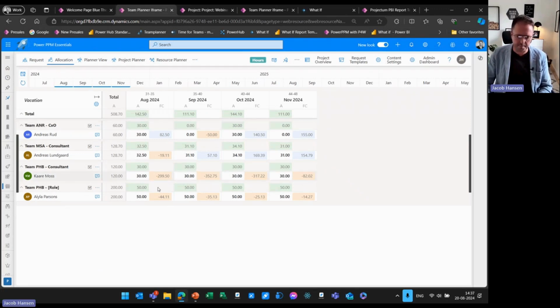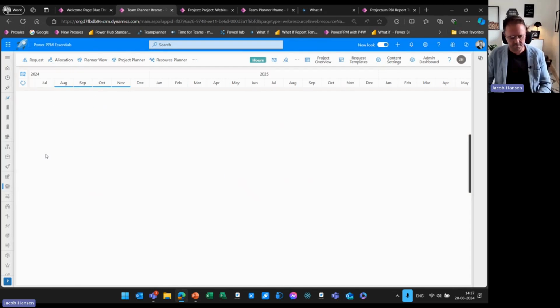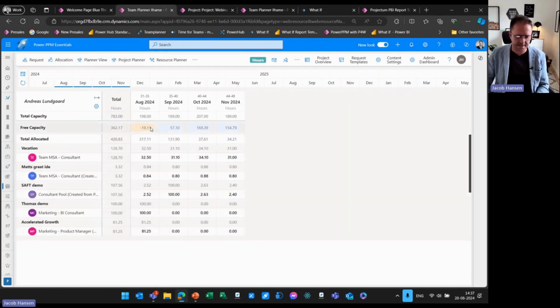That will leave me with a free capacity calculation that they are overbooked, but then I need to fix it. If I click at individuals, in this case, Andreas, I can see that Andreas is overbooked with 20 hours in my department for August. His total allocation is on those kind of projects. And I can see there are projects, but I can also see there is vacation. So if I need to balance him, I will reduce his vacation to only 10 hours, leaving me with a little plus in his capacity. This way I can balance individual people to have matched the capacity.